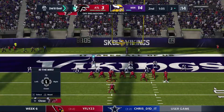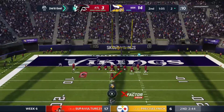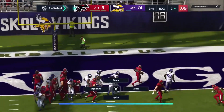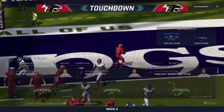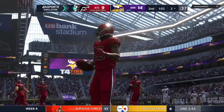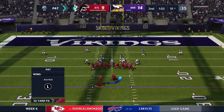Smith is the lone man in the backfield here as they get ready for 2nd and goal. He'll get it up the middle, and he will take it in for a Falcon touchdown. Ito Smith, his 3rd touchdown now on the year. And the Falcons have cut it to within a score.